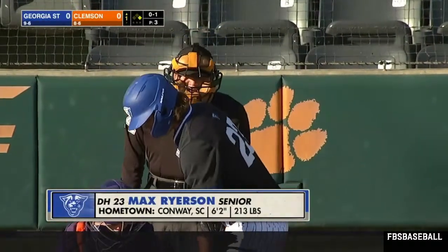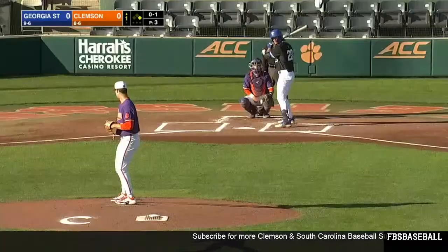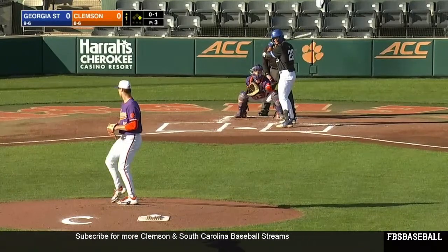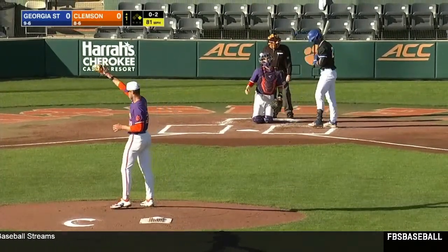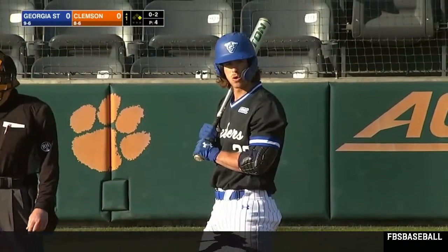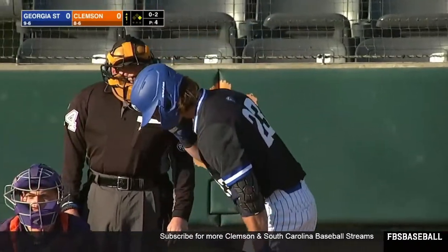I saw his first start, and I thought he pitched really well. Only 2 innings, but he pitched well and got ahead of hitters, as he's done here today so far. And when he can do that and then throw that big sweeping curveball, can be very effective.